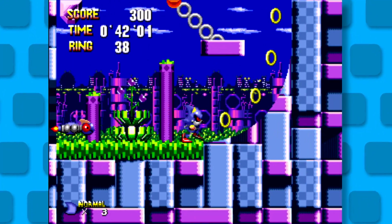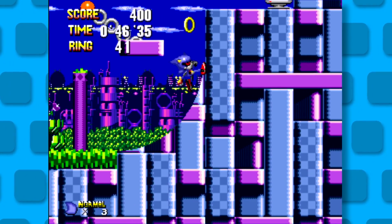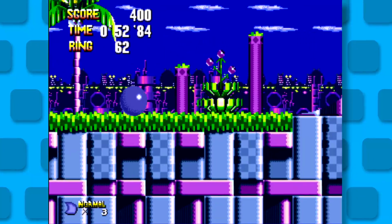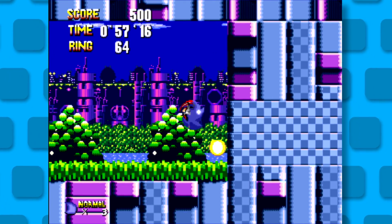He doesn't have the usual super peel out and spin dash combo. Instead, he's got a super peel out-like move, and then if you press down and A, he does that, like, "I'm gonna get you," where he's chasing after you. It's a pretty good move to gain speed.